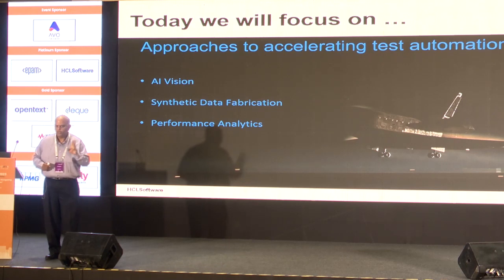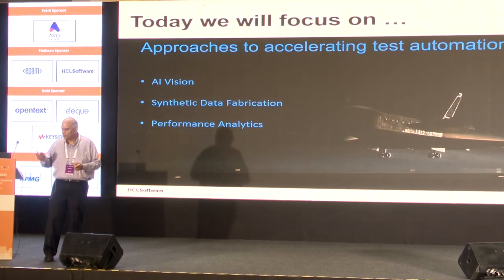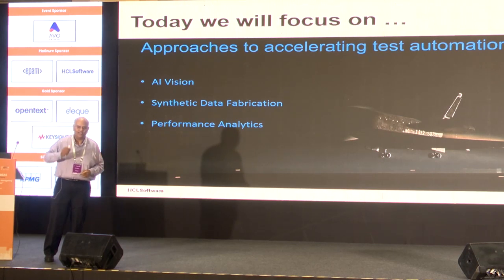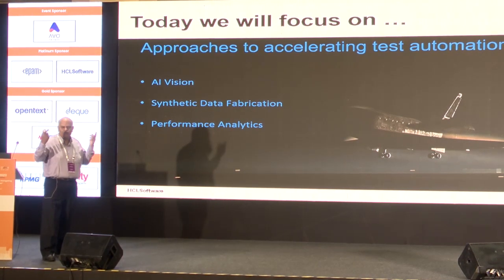I will admit that this is not a feature in the product yet, but this is a thought process we're working on. It's called AI Vision. I had to give it a fancy name so that next year when I come and talk about it, everybody will remember, Ashish, you said AI Vision, what happened to that, right? And you can decide to call it whatever you want.